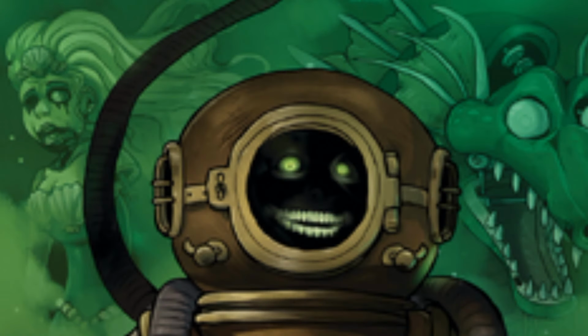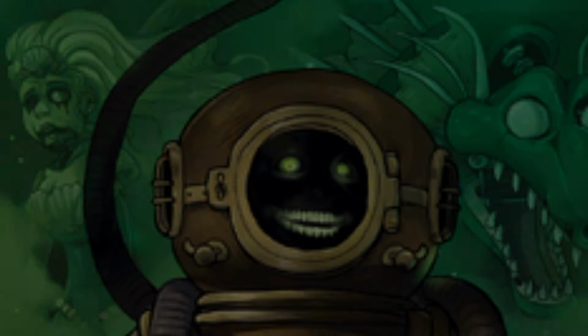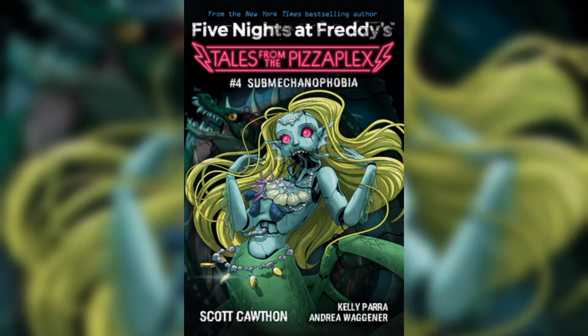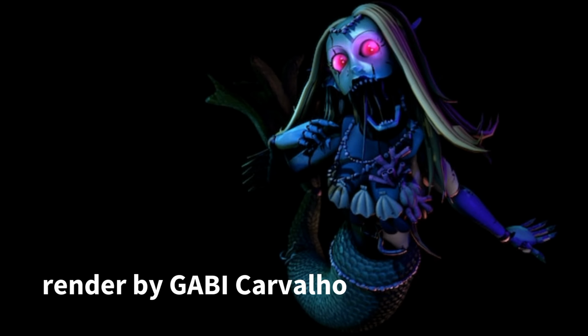Delilah is an animatronic mermaid featured at Freddy's Fantasy Water Park in the Mech Aquarium, along with many other water-based animatronics. Residing in the park's main attraction, the Freddy Sea Life Mech Aquarium, her role in the Tales from the Pizzaplex story Submechanophobia is to act as an introduction to the various obstacles Caden, the protagonist, will face throughout the story. She is also featured on the front cover of the fourth Tales from the Pizzaplex book, and is interestingly the only animatronic that in the story has been referred to with gendered pronouns.